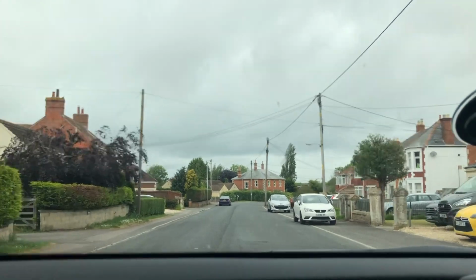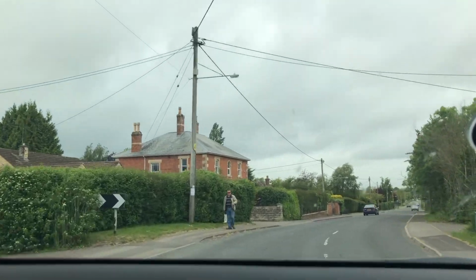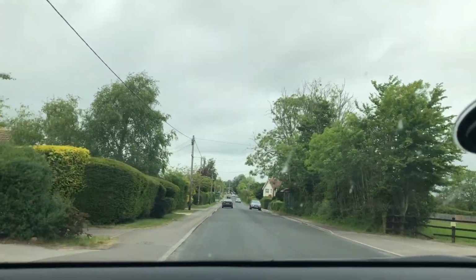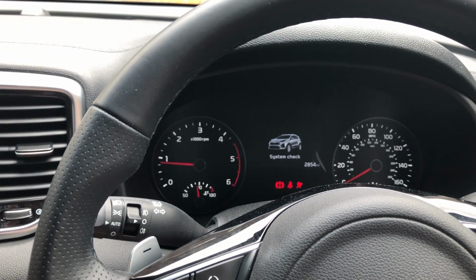With the 2 litre engine, you'll be looking at about 130 horsepower, which will get you to 60 in about 10 seconds. But ultimately, the bit that's most important is the torque figure, which you'll be looking at about 275 foot-pounds. Your top speed is about 115. It's not a particularly quick car.